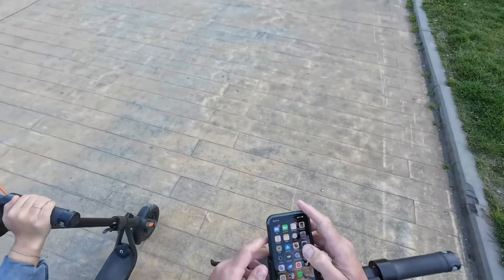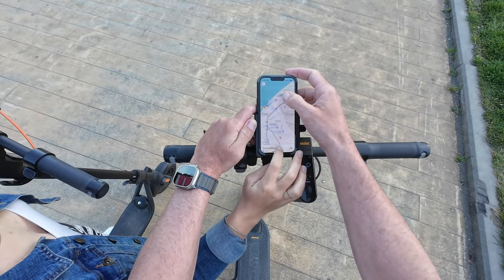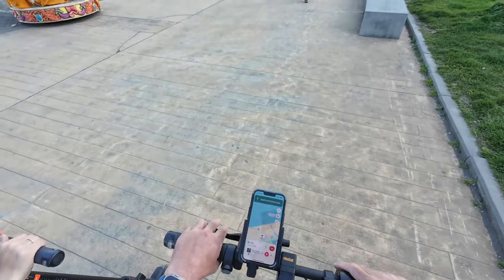Okay. We're going to our first Soviet mosaic. Okay. So we're going... Which one is it? Okay. So we're going to this one, the first one. Let's get out of here.